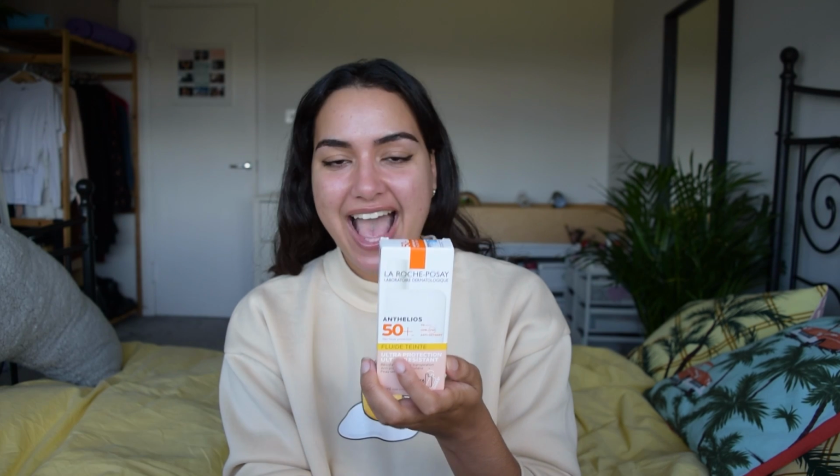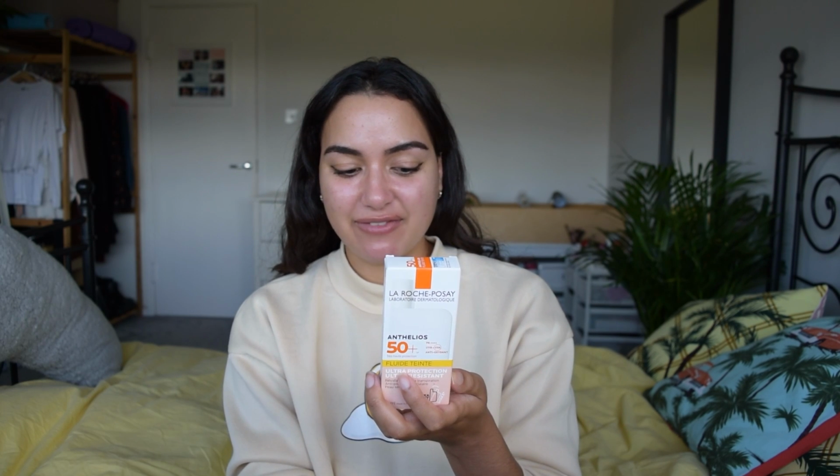So this is the Tinted Fluid. It says very high protection. It's a 50 plus again. It says very watery, sweat resistant, anti-eye stinging and for sensitive skin. Has this got fragrance?